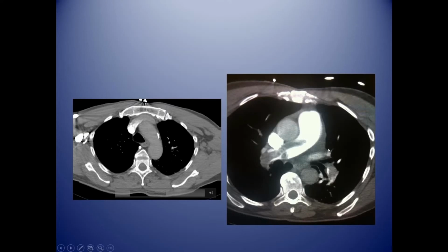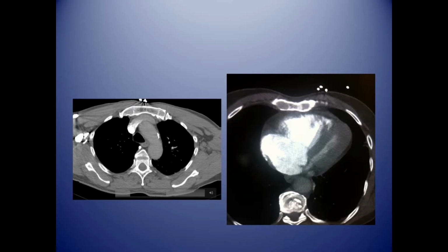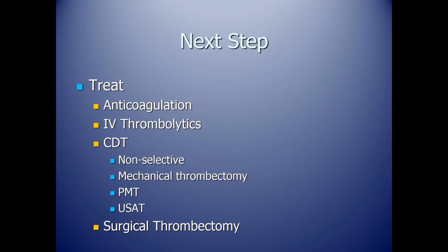All right, well, here you could see from his CTA, he had a saddle PE, with obstructive thrombus in both the right and left pulmonary arteries. And here, this is taken from lower down, you could see significant dilatation of the RV with a really squashed LV. Again, you don't need calipers to see this is a significant RV to LV ratio. So we decide what our next step is.